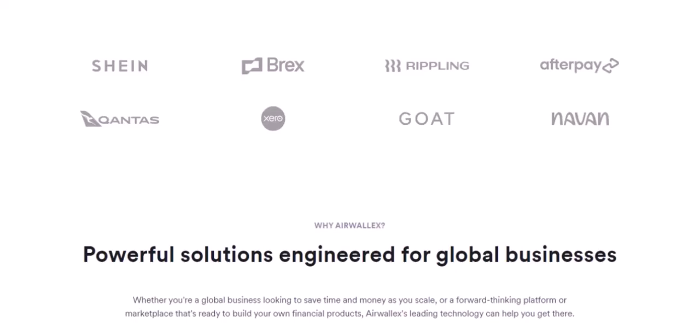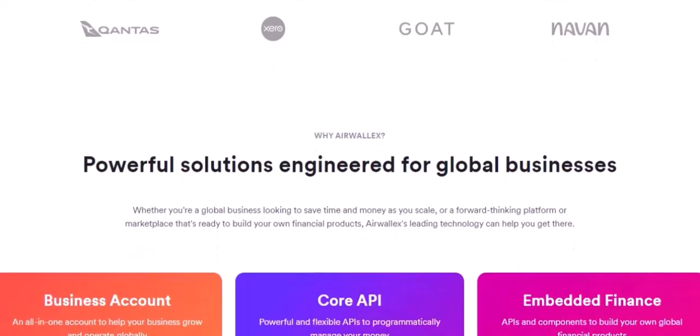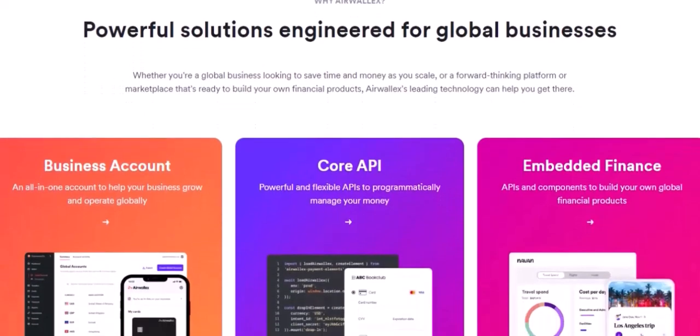Creating virtual cards on Airwallex. Creating a virtual card on Airwallex is a simple process. Just log into your account, go to the Cards section, and click on Create New Card. You can then customize the card's name, spending limits, and expiration date.